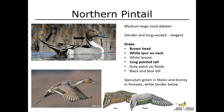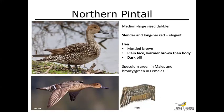That nice long tail is going to really stick out, and especially again, that neck and just the overall really elegant proportions. It kind of looks like a swan in terms of how long-necked and elegant it looks. The hens, I think, are also quite attractive. They're rather plain.